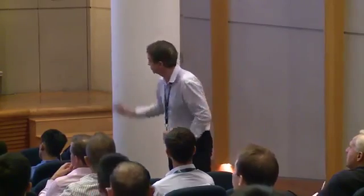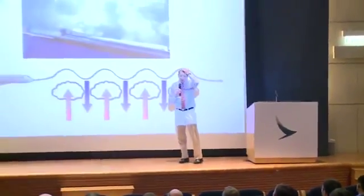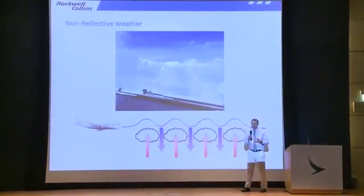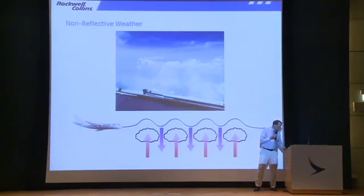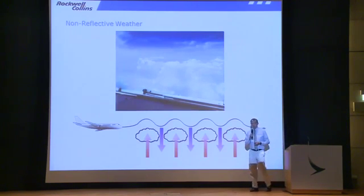Great. Okay, so somehow when I was updating this presentation this morning, I dropped out this section on the Boeing presentation. So I did want to talk about non-reflective weather at intermediate altitudes, and this is really a key factor for any radar system. One of the limitations of radar is that you have to have moisture in the cloud in order to properly detect the weather.